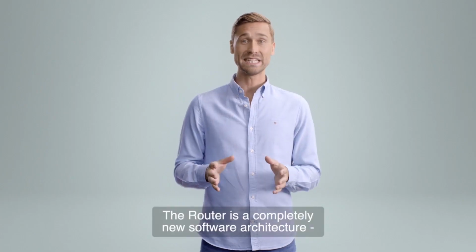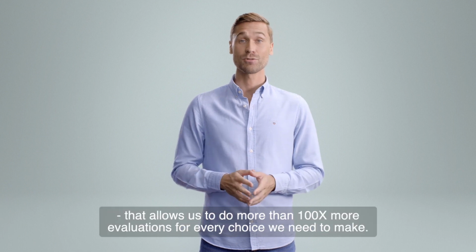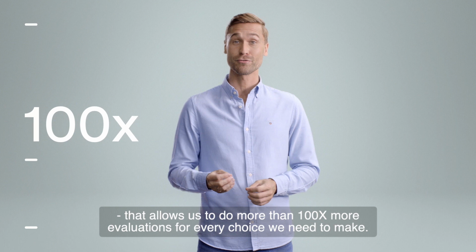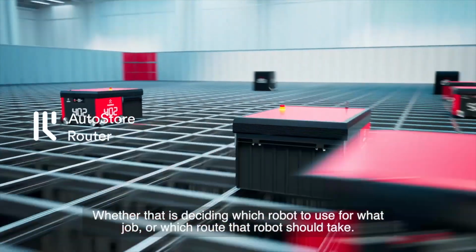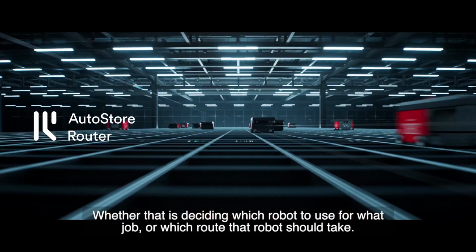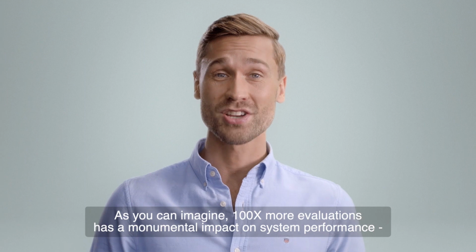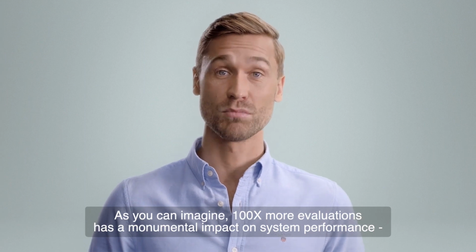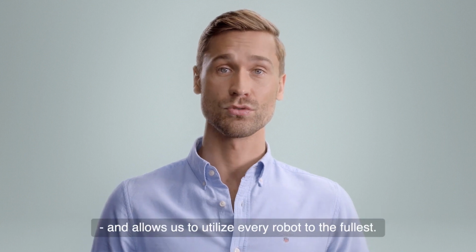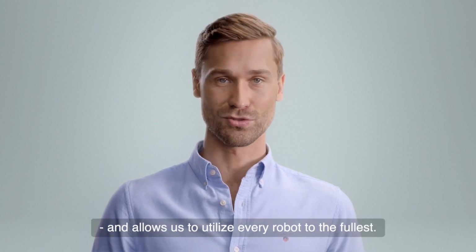The router is a completely new software architecture that allows us to do more than 100 times more evaluations for every choice we need to make. Whether that is deciding which robot to use for what job, or which route that robot should take. And as you can imagine, 100 times more evaluations has a monumental impact on system performance and allows us to utilize every robot to the fullest.